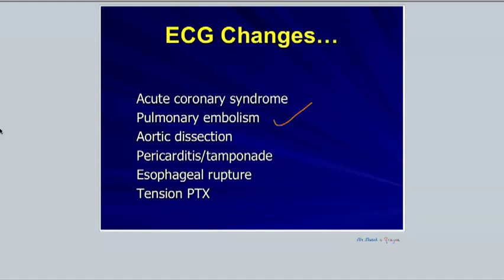We're going to talk about PE, which definitely can mimic cardiac ischemia. We know that an aortic dissection can do it as well. In fact, a common cause of inappropriate anticoagulation or even thrombolysis of patients with dissection is because these dissection patients oftentimes present with ST changes or T-wave abnormalities, and people think that the patient's got acute coronary syndrome. We know pericarditis and tamponade can mimic ACS. Esophageal rupture can cause some unusual EKG abnormalities, fairly nonspecific, but it can produce EKG changes.